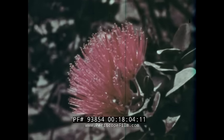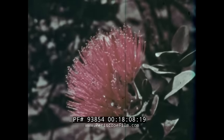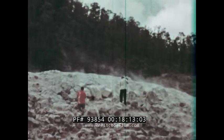The countryside for miles around is buried with light volcanic ash, and only the red Lehua flower grows in some of the protected areas. The natives used to believe it would rain if you picked one. Naturalists study these steaming sulfur vents closely, trying to understand the mysteries of the volcanoes.